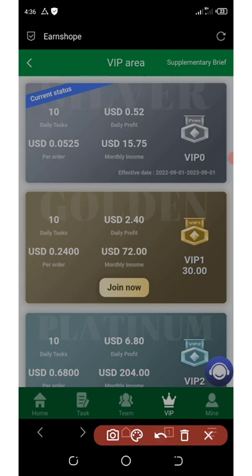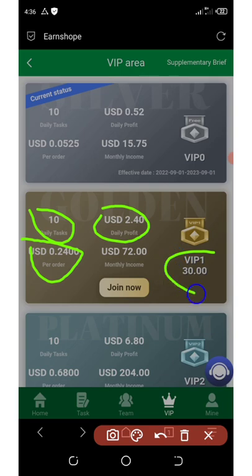Right here on VIP 1, you're going to be earning a daily profit of $2.40, and you're going to have 10 tasks per day to complete, and each order you grab is going to give you 24 cents, okay? For you to join VIP 1, you must have $30, okay? And on a monthly basis, you're going to be earning $72 per month as your profit, okay?